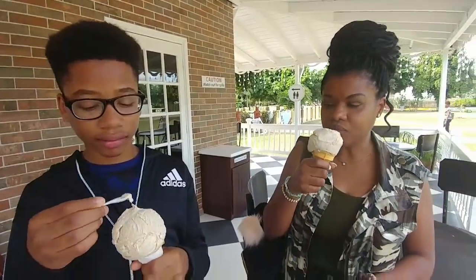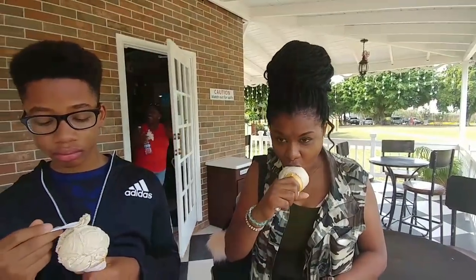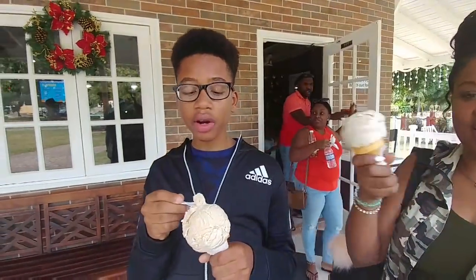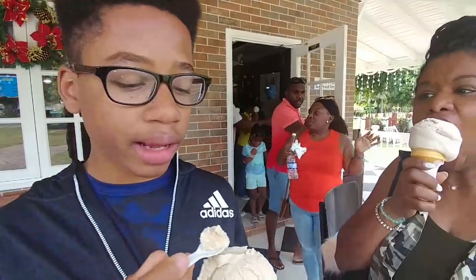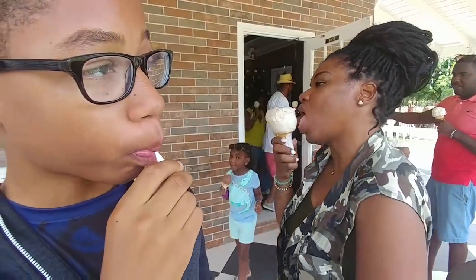First time having Devon House ice cream. It's good, tastes real good, but they're so boring. The both of them got the same thing. I wanted to get chocolate, but it doesn't make sense. I mean, it's just boring, really boring. I only wanted an ice cream that tastes good, like fudge. Yeah, that doesn't make no sense.